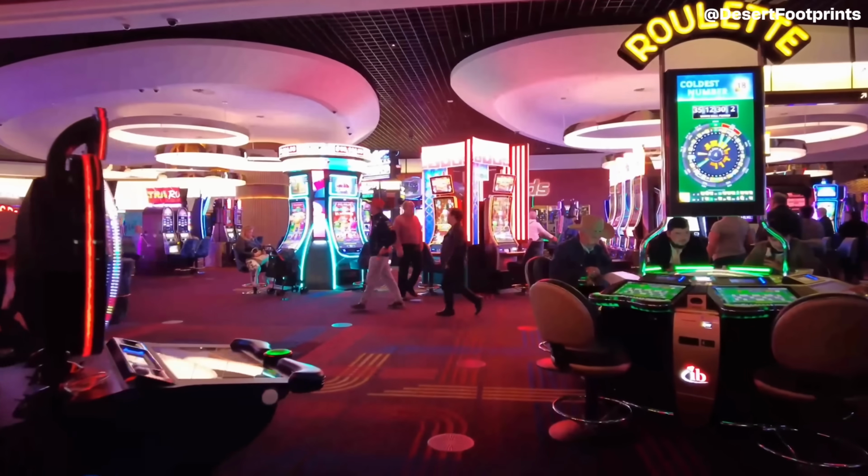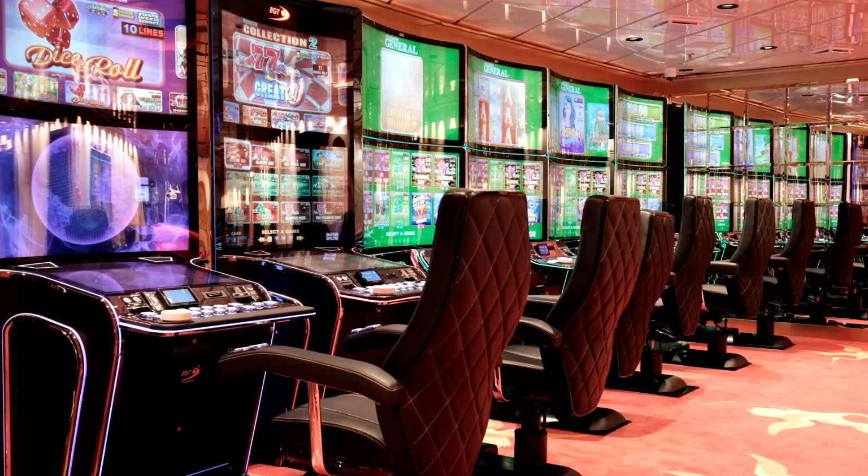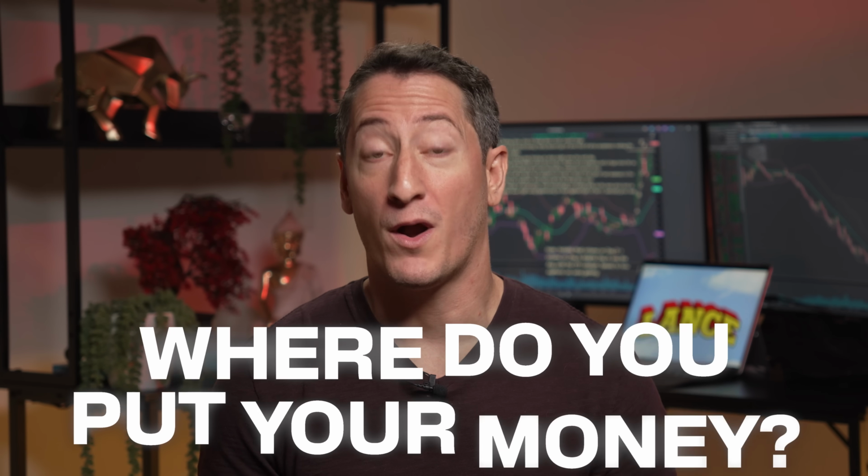Imagine walking into this massive casino with games everywhere. Blackjack, poker, roulette, slots, craps, baccarat, everything you can imagine. And the obvious question comes up: where do you put your money? The harsh truth? Most of those games have no edge. The house always wins because the house has the advantage in almost everything on that casino floor.